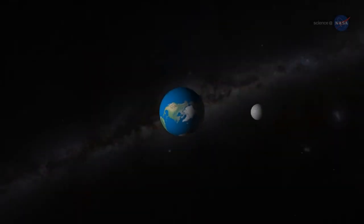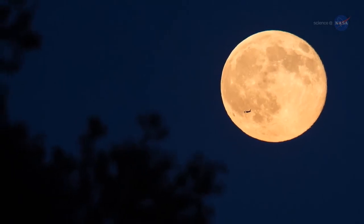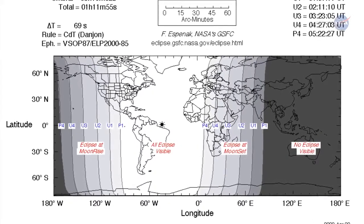One more thing. The full moon of September 28th occurs near the perigee of the moon's orbit. That is, the point closest to Earth. This makes the harvest moon a supermoon. The super harvest moon eclipse will be visible from the Americas, Europe, and Africa.